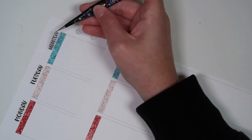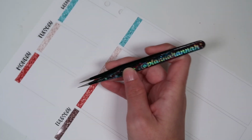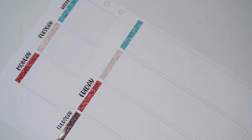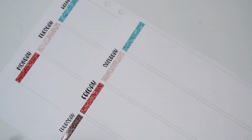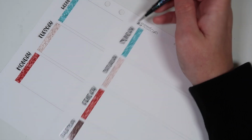I'm going to use the days of the week from my shop. These are in font choice 5 unfoiled. Then I will use the date numbers that come in the foil bundle, which are also in font 5, but they will be in the color of the bundle, which is confetti gold. And then the hole protectors I'm going to use are hole choice 3, again in confetti gold.